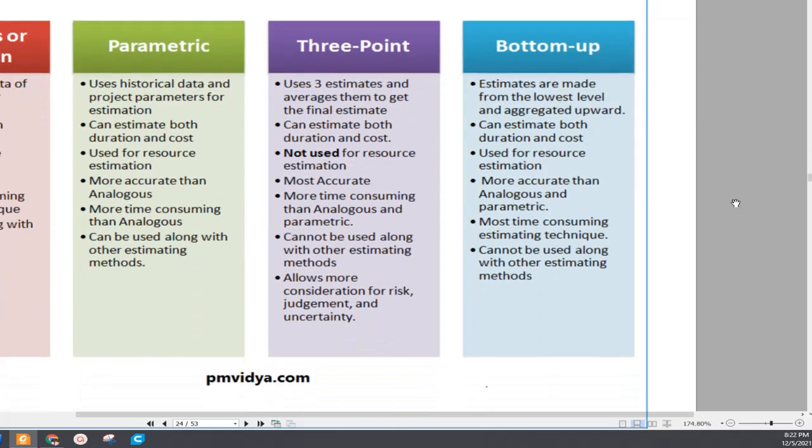So this is some information you can find. We can go there: top down, parametric, three point, bottom up. Analogous estimation uses historical data of similar projects for estimation. It can estimate both duration and cost. These deal with both duration and cost.